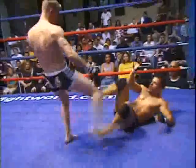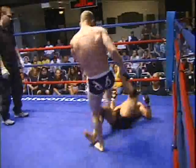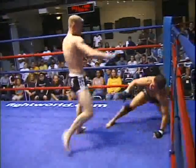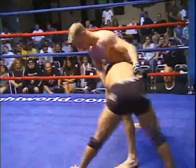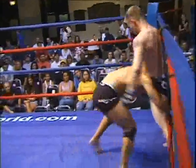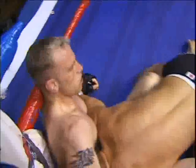Ackerman stands it up and is kicking away at the legs of Mike Cordosa. And Cordosa shoots a single, trying to drive it forward. Ackerman doing a great job of wrestling defense, not giving an inch to Cordosa. And Cordosa once again able to get Ackerman to the ground.